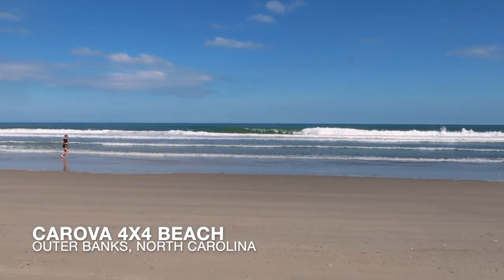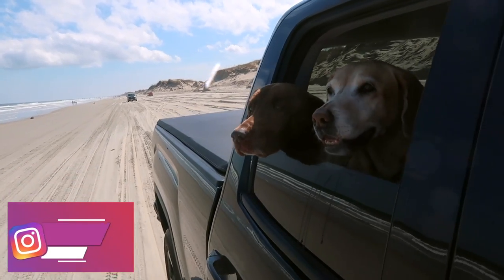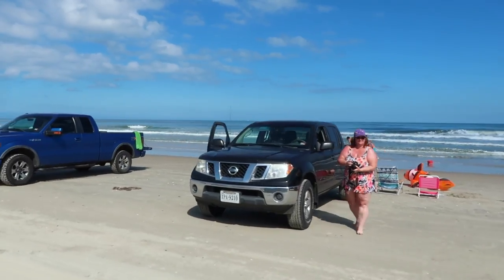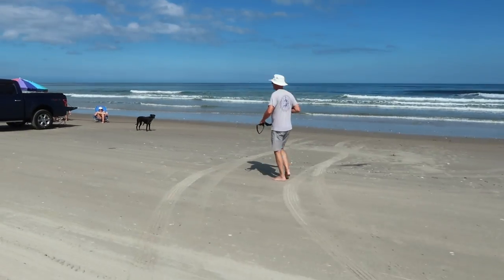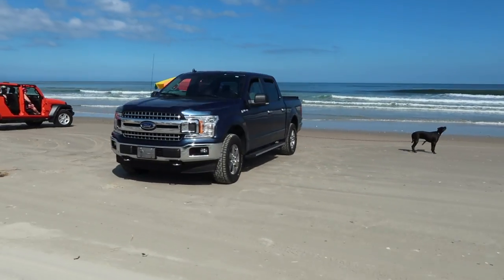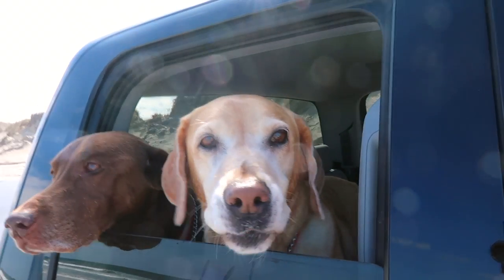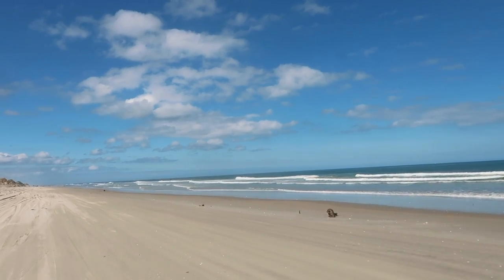Welcome to the four-wheel drive beach of Carova, the northernmost point in the Outer Banks, North Carolina. You may have heard of more popular towns in the Outer Banks, such as Kitty Hawk, Kill Devil Hills, Duck, or Nags Head. However, stretching over 10 miles long, the golden beaches and wild horses of Carova are not to be missed and definitely worth the trip a little further north.